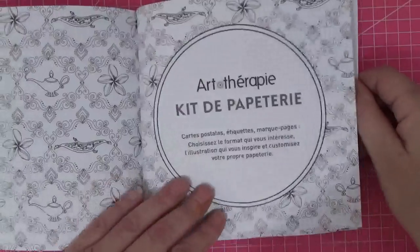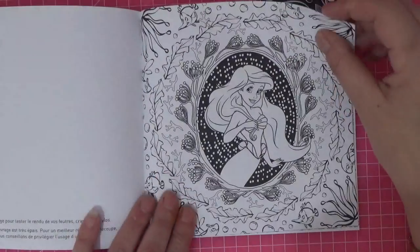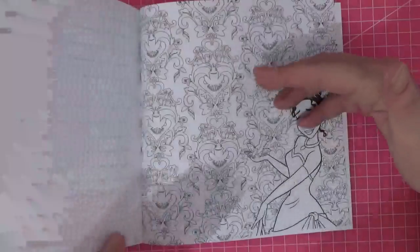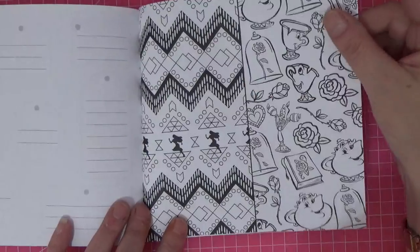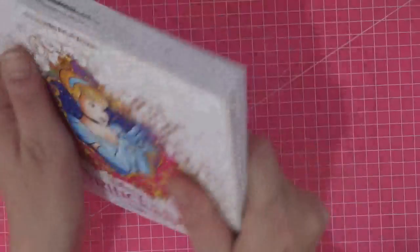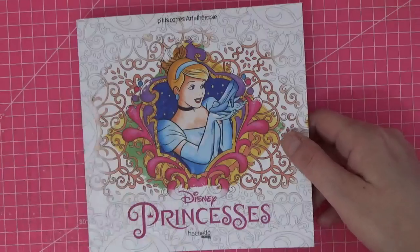So a few more pages at the back. Unfortunately, I don't know what they say. That's a nice image. They all are. They're all beautiful. And you've got notes there, look. Isn't that nice? What a nice touch. You can cut those up, so you could mount them, make them into bookmarks or gift tags. Isn't that lovely? So that's Disney Princesses by Hachette Heroes. Thank you, Lynn, so much.